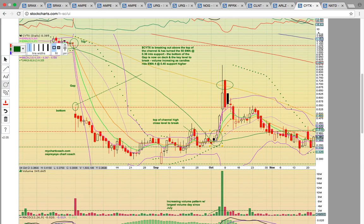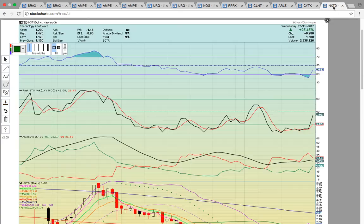The break above the 50-day simple moving average, similar to what happened here, should be the signal it wants to get going. Once it gets above this 100-day simple moving average at 49, it could really take off and get back up here. Notice when it hit the 100-day simple moving average in October, it pulled back and signaled the top. If it closed above the 100-day simple moving average, that would be a bullish change in trend.